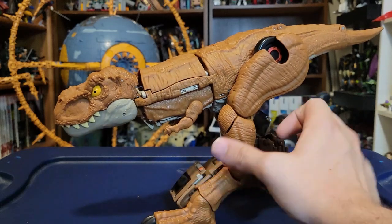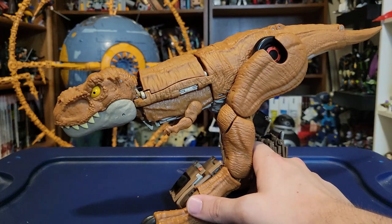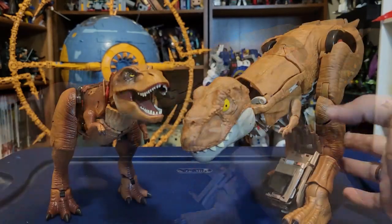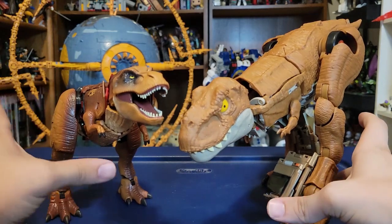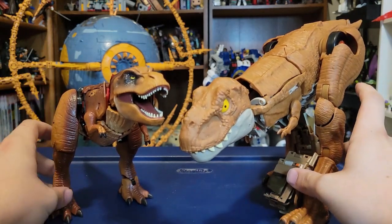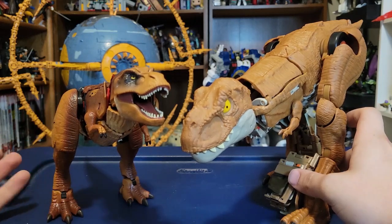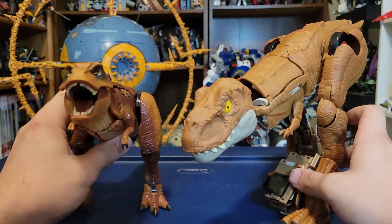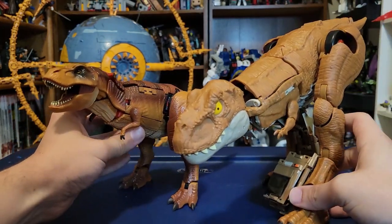but that's about it for the T-Rex mode. Let's do a couple quick comparisons so you can get a size gauge out of it, and then we'll hit that transformation. All right, so here is Hasbro's Transformers Jurassic Park collaborative, I can't remember her name, Tyrannicon Rex or something like that. And then the Mattel Fierce Changers T-Rex.